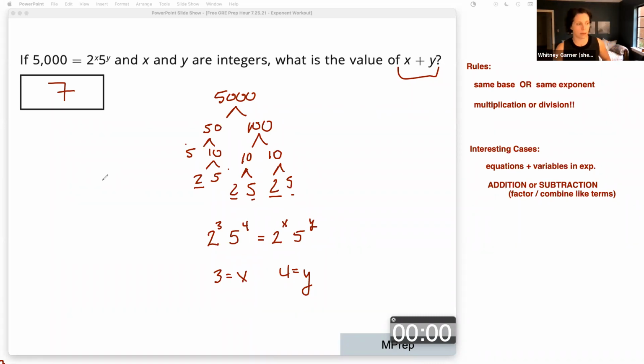I know there was some question about roots. I just know that we didn't have a lot of time today. So maybe the next free prep hour I'll throw in some roots.